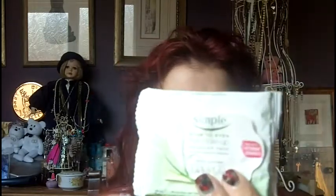So I use that, and that is basically it for my morning routine. I don't use a huge amount of products. I wash, I moisturise, and that is it. The only other thing that I do use is just kind of a skincare are these eye makeup remover pads. These are the ones by Simple. This is what they look like.